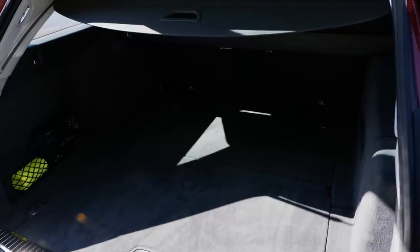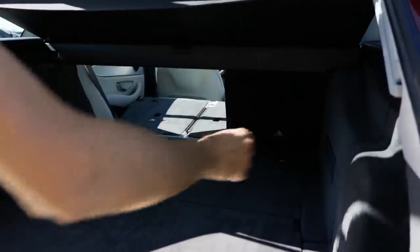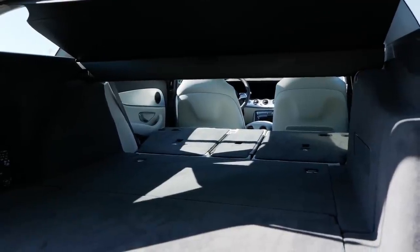And of course, even better that we can fold the seats from here with this release function. That's of course pretty cool. And once again, it's 2 meters. But this is the big advantage then of the estate.